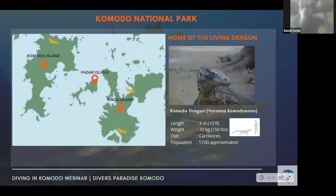This place is famous for the Komodo dragon. This is the kingdom of the Komodo dragon. You cannot find it anywhere else in the world. That's the first reason why they created the park in 1980, which a few years later became a World Heritage site by UNESCO. Over there, you can find about 5,000 or 6,000 Komodo dragons, and you can go and visit them on the two main islands, Rinca and Komodo. To go there, you need the guidance and the protection of a ranger.